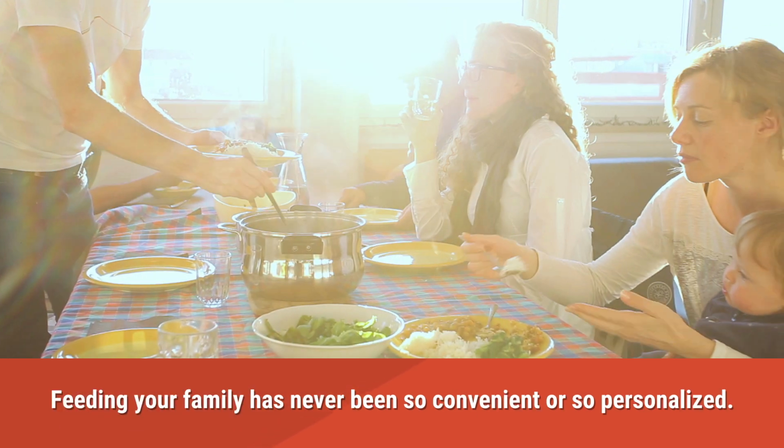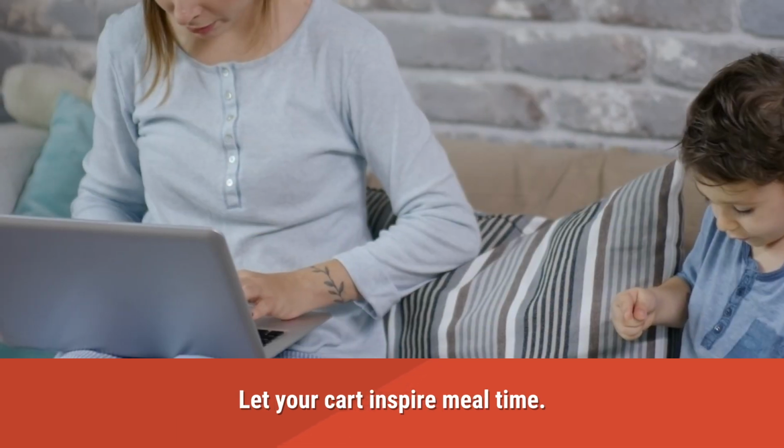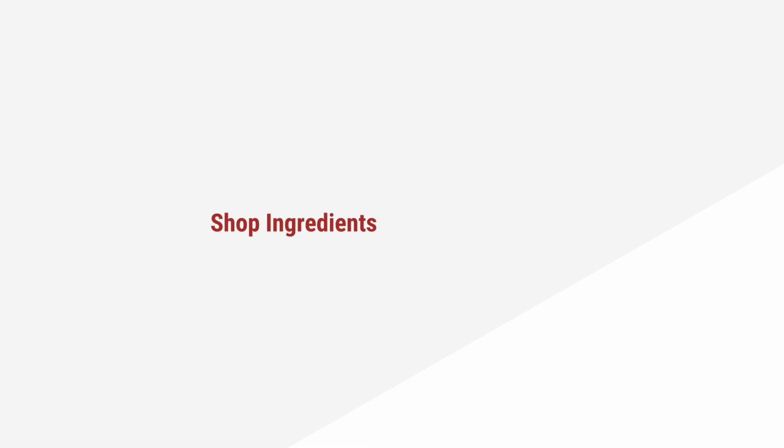Feeding your family has never been so convenient or so personalized. Let your cart inspire mealtime. Shop ingredients, shop recipes, shop with ShopRite.